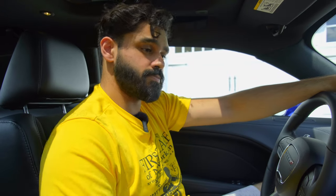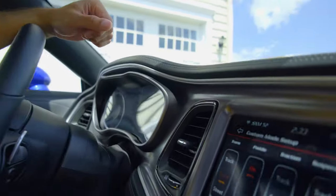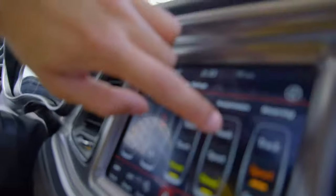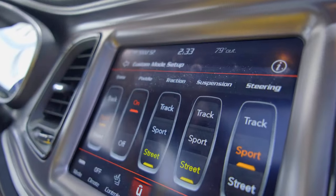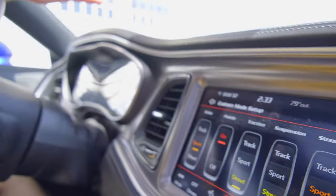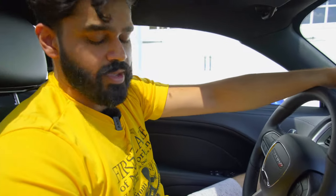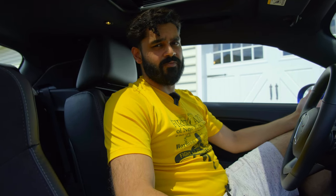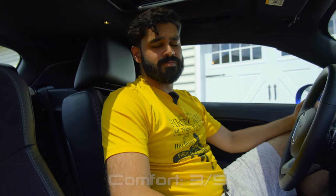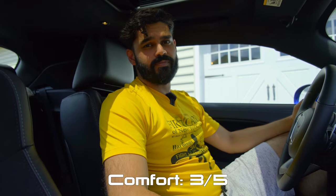The Widebody also comes with 3-mode adjustable suspension. And in street mode, the ride is smooth and won't punish your back. The Challenger also comes with regular tires. No stiff run flat tires to ruin the ride. Considering it's a high performance sports coupe that you can still drive in comfort as your daily driver, we have to give it a 3 out of 5.